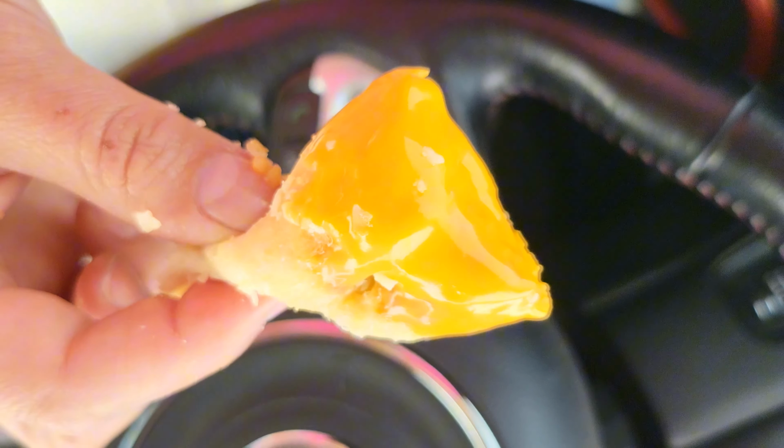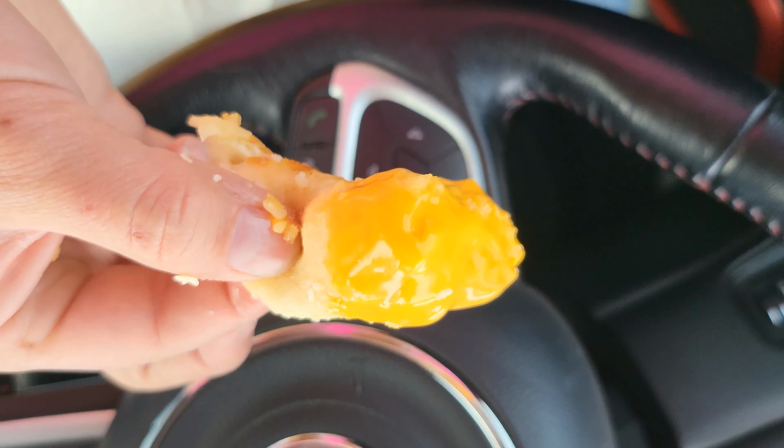Gary's the one, the guy we got the coolers from, he's the one that suggested this, and he said, you gotta try one, you gotta eat one of these. He was totally right. Yeah, I trust him.